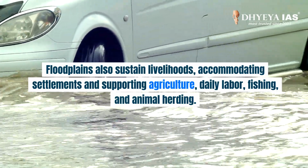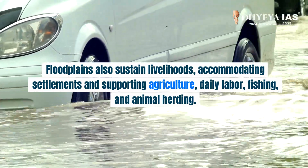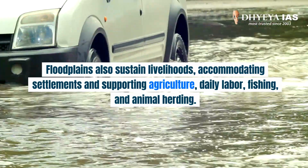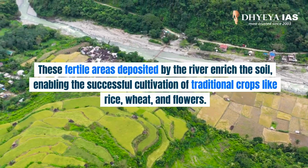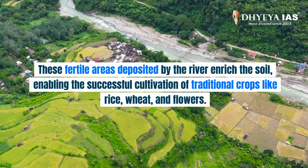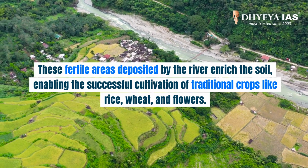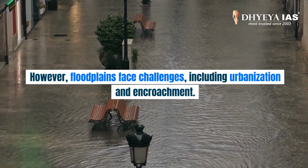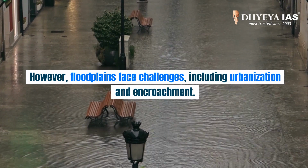Floodplains also sustain livelihoods, accommodating settlements and supporting agriculture, daily labor, fishing, and animal herding. These fertile areas deposited by the river enrich the soil, enabling the successful cultivation of traditional crops like rice, wheat, and flowers. However, floodplains face challenges, including urbanization and encroachment.